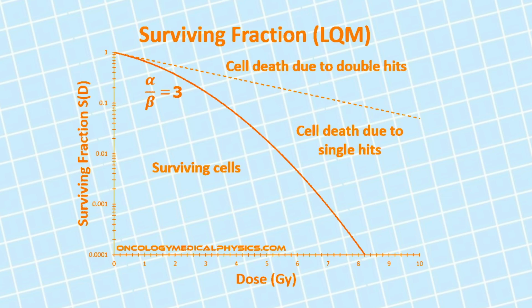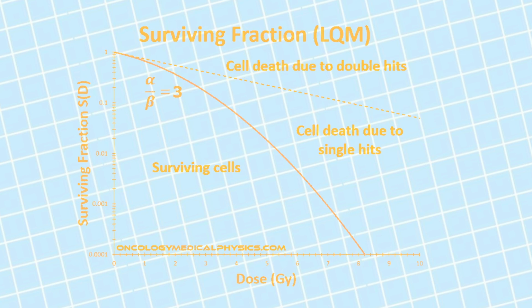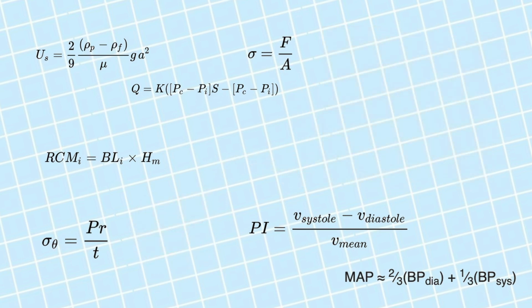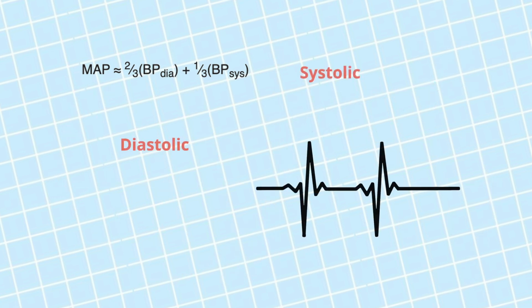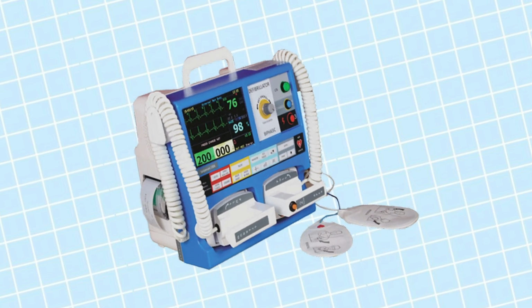One of the models used in curing cancer is the linear quadratic model, which is used for fractionation in radiation treatment. Hemodynamics looks at blood flow and uses diverse solutions to determine blood vessel capacity. It is possible to find the amount of blood lacking, teeming, and its stress levels. Using trigonometry, we calculate the heartbeat's waveform based on diastolic and systolic amplitude values.